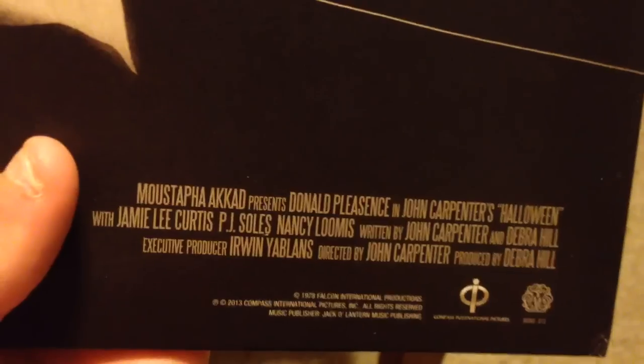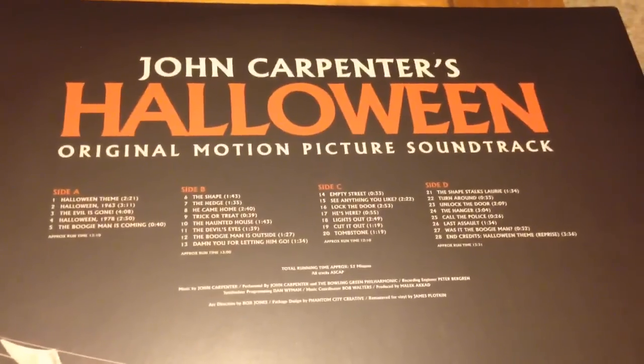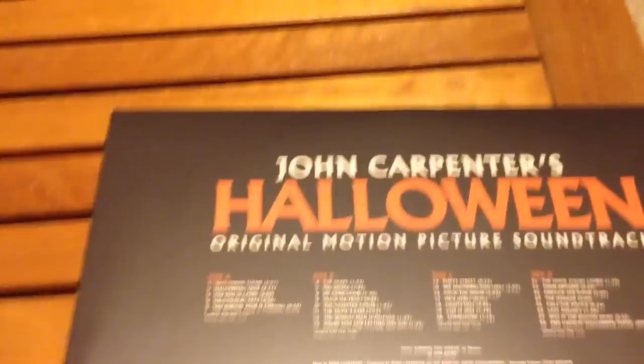As you can see right there at the bottom, it's from 2013 and it's a two-disc vinyl. It's extremely comprehensive. It's basically a play-by-play through the whole movie. It's got every music piece in order of how the movie goes, and a lot of it is talking, and it's really cool. Like I said, it's two discs, so I have disc two in right now.